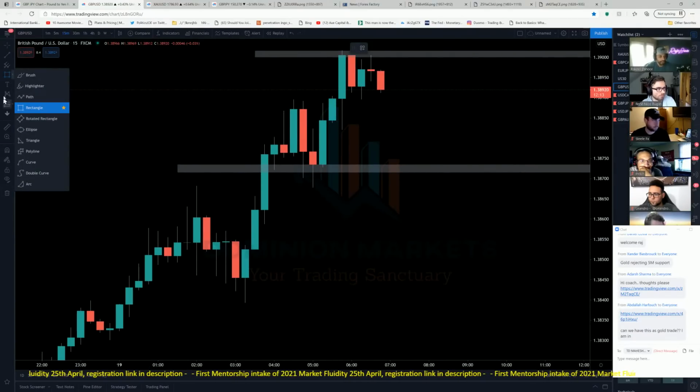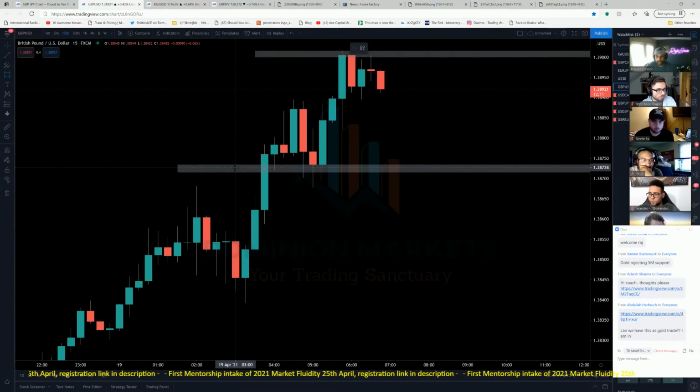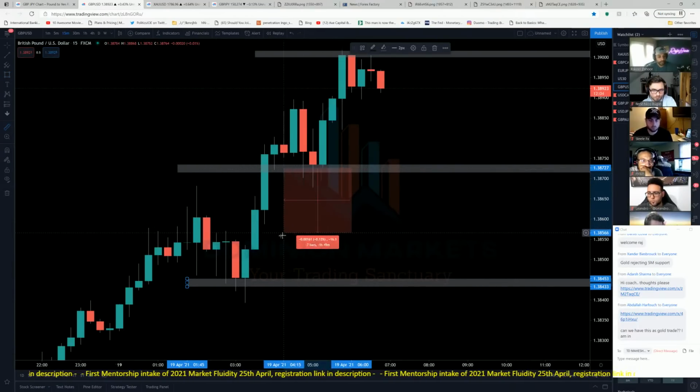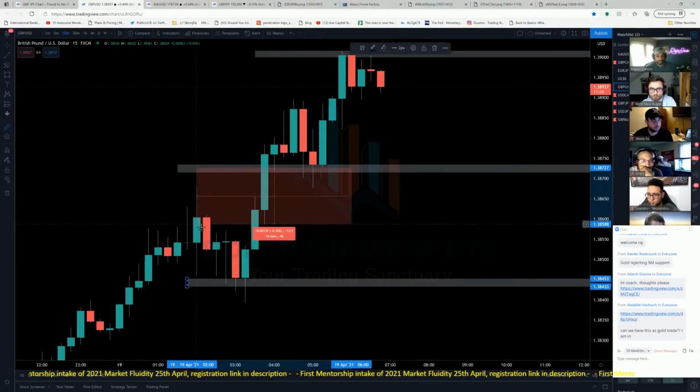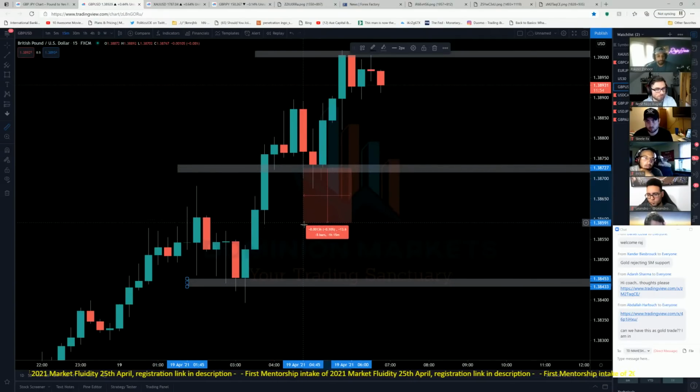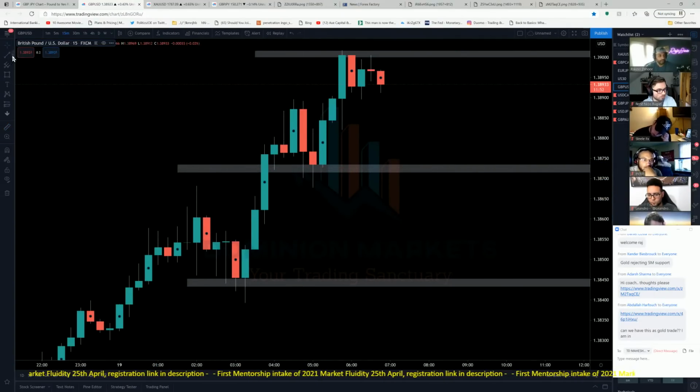Maybe sells below right here, 1.38720, would make sense for price to potentially come down to 1.38550, provided there's volume in the market, right? Because we have some sort of consolidation here to the left-hand side, so we would need volume to continue pushing price below this support.